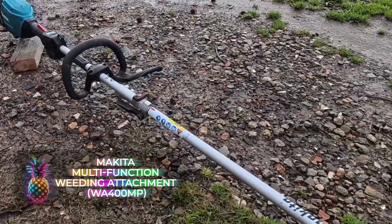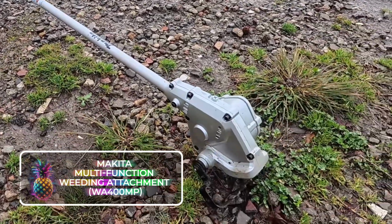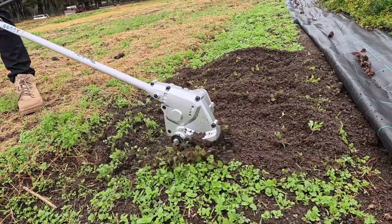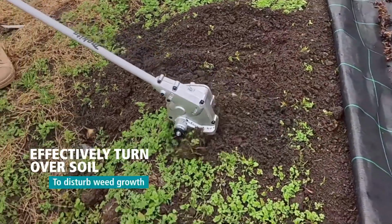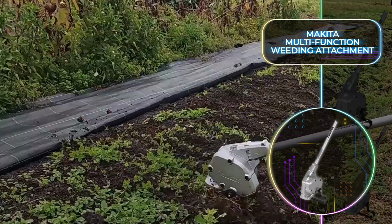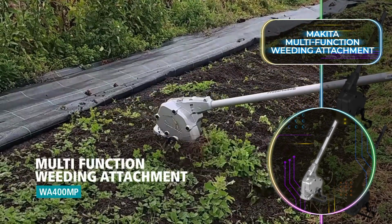Makita Multifunction Weeding Attachment, WA400MP. Now we look at the multifunction powerhead weeding attachment from Makita, the perfect device for everyone who wants to improve the health of the soil in their garden. With this powerful weeding gadget, you can easily turn over and work the very important top layer of dirt, as well as get rid of weeds right at their roots. This tool helps the soil retain and allows more good things like nutrients, water, and air.